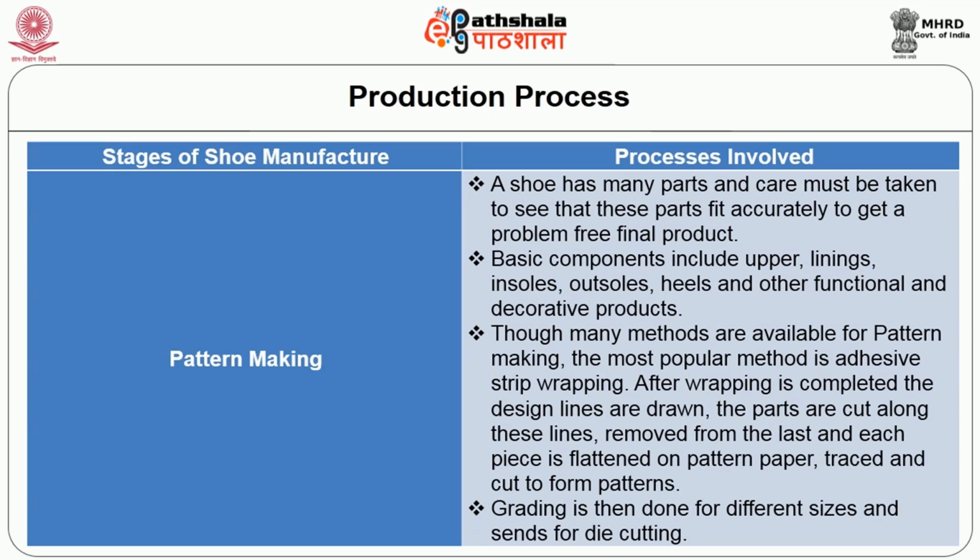Though many methods are used for pattern making, the most popular one is the adhesive strip method, whereby they wrap the last with a lot of adhesive tape, and then after wrapping, the design lines are drawn and the parts are cut along the design lines, removed from the last, and then transferred to a flat surface on paper, traced to form patterns. Now this is done for each and every size and it is then sent for die cutting.